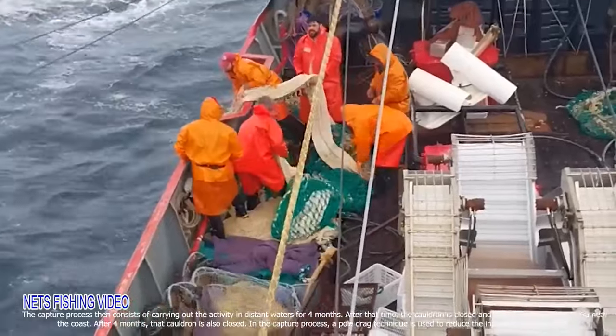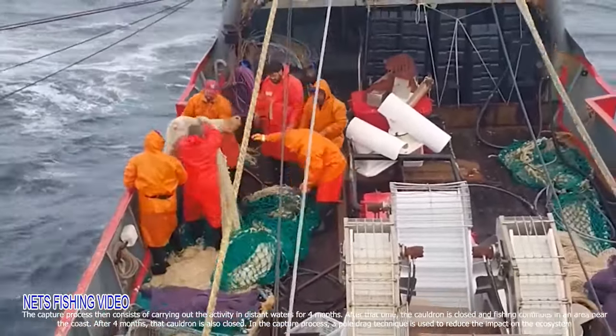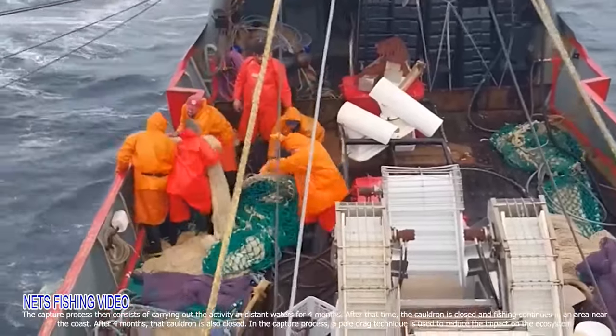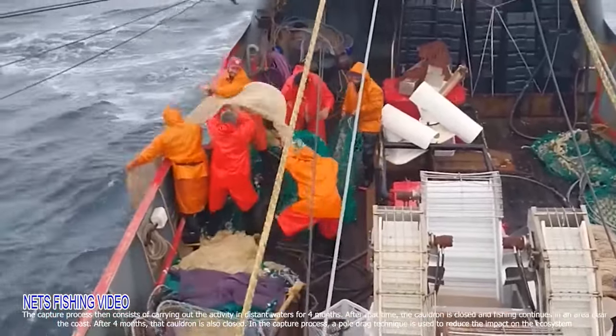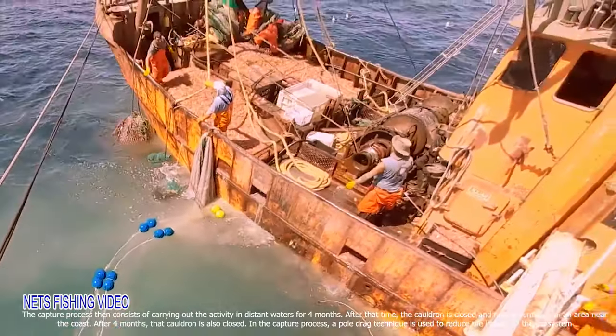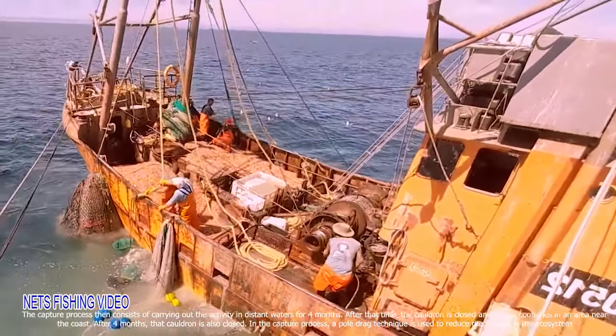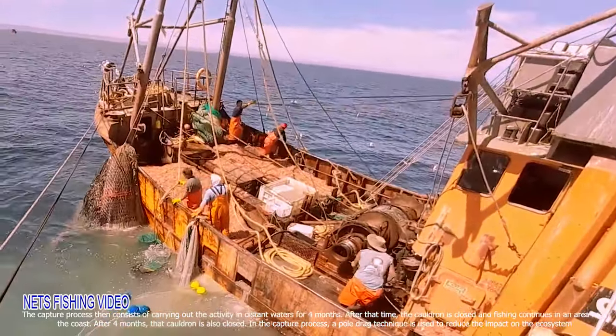The capture process then consists of carrying out the activity in distant waters for 4 months. After that time, the cauldron is closed and fishing continues in an area near the coast. After 4 months, that cauldron is also closed. In the capture process, a pole drag technique is used to reduce the impact on the ecosystem.